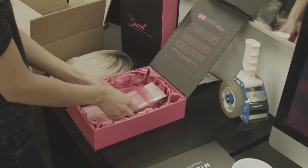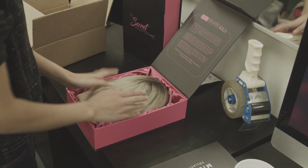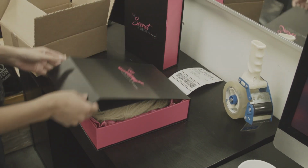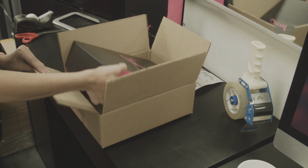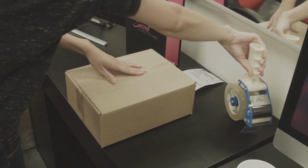All Milano wigs and customization projects get approved with a 4-point inspection by the stylist and our team of wig experts before they are shipped out to consumers. Once it has met all our rigorous expectations and checkpoints, it is then shipped off to the customer.